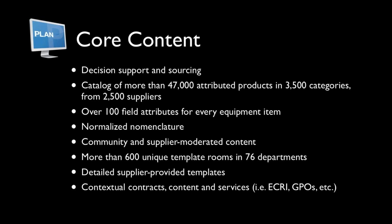It is both community and supplier moderated, so our Atania community, being the customers themselves, can contribute content to that catalog. Our suppliers contribute, our GPO partners also contribute content, as well as the manufacturers themselves. We all work collectively in our own little microcosm of that larger ecosystem to make sure that everybody's using the best possible data.